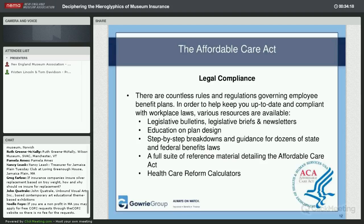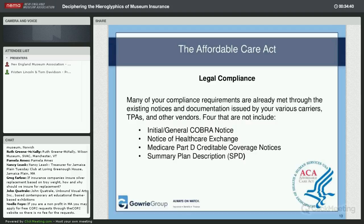This first slide just says if people have questions about the Affordable Care Act, there's lots of stuff that can be provided: legislative bulletins, step-by-step breakdowns and guidance for each individual state, different reference material and different calculators, but I don't think that that's going to affect most of you. The good thing is that most of what is required under the Affordable Care Act is already built into much of the documentation and communications that you already get from your carriers and any TPAs or other vendors that you might use. All of the plans that are being offered in each state are ACA compliant, and the language that is required to be incorporated in the plan certificates is automatically done by the carrier. The key is to have all of that stuff in one spot and have it accessible to your employees.